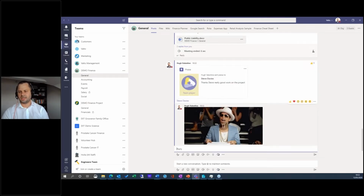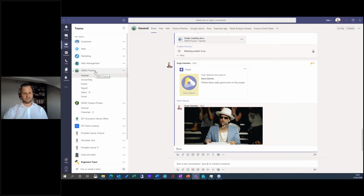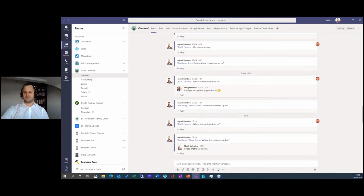I can then hit the preview and you'll see that's created a nice badge for everybody to come in and have a look. When I hit send, that's posted in as a message. Everyone can then, as I said before, hit these emojis to say that they've liked it. The GIFs are quite good to have a bit of fun. Within here, we could search for a well done GIF and post that in. So Teams isn't really just about all work all the time. We can actually use the GIFs to have a bit of fun within there as well.